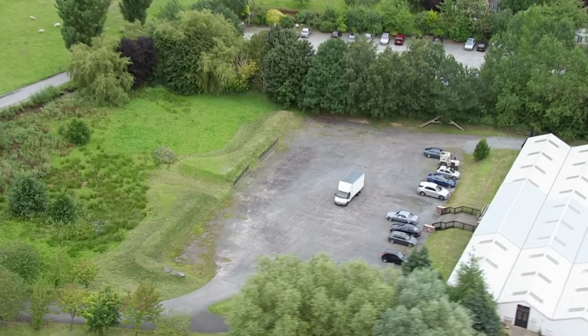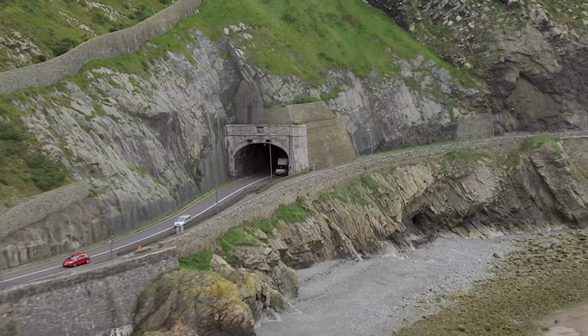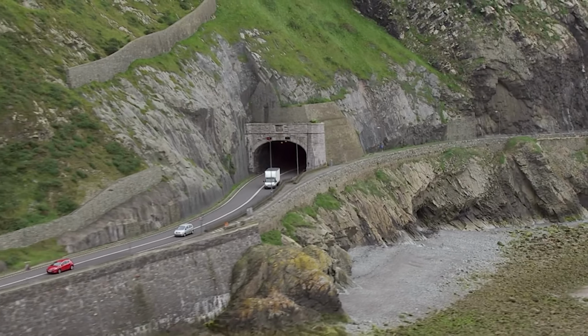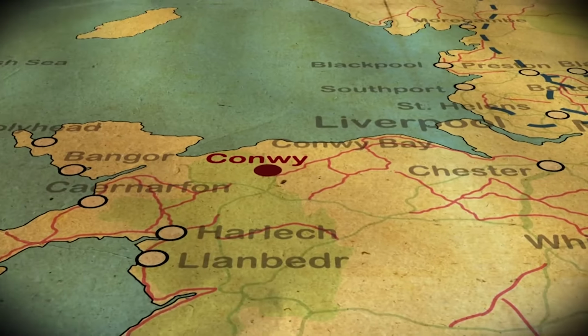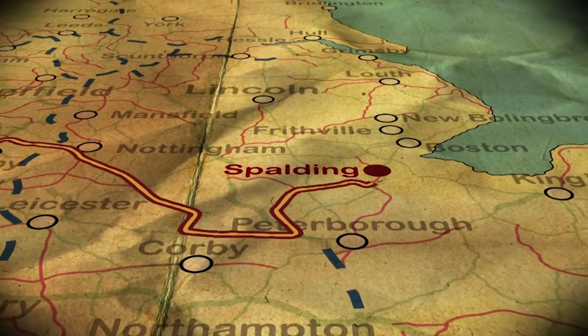Another day and another job Drew has to pick up immediately. He's heard that a junk shop owner is retiring and having a closing down sale, so he needs to get in first. They're making the 4.5-hour journey 200 miles east to Spalding in Lincolnshire.